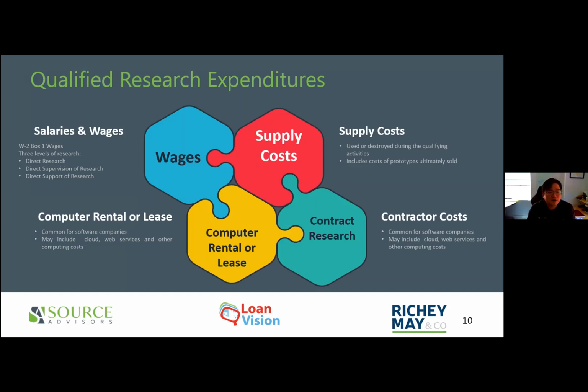The final area of QREs is the computer rental or lease qualified research expense. And this sounds a little weird because it's a legacy holdover from the 80s when a lot of computers were super expensive and not super powerful. So what ended up happening was a lot of companies paid other companies to rent computer time as opposed to buying a computer themselves for their employees. Nowadays, this has changed completely, and it's become way more useful for companies that are in this new connected era.